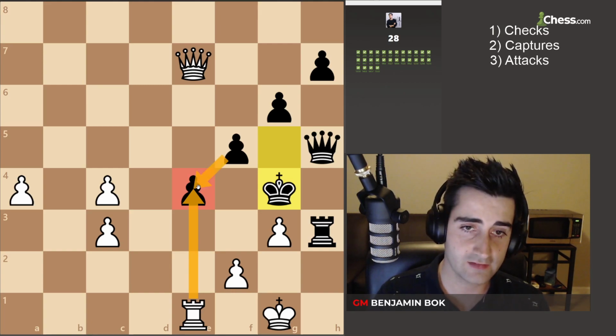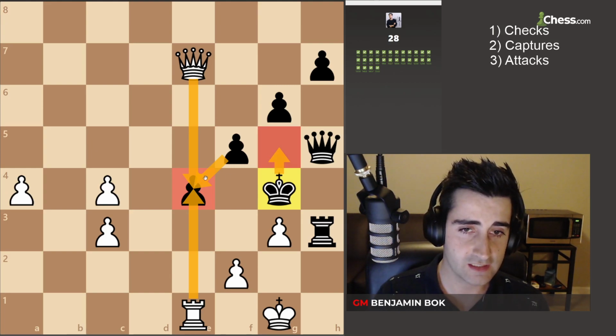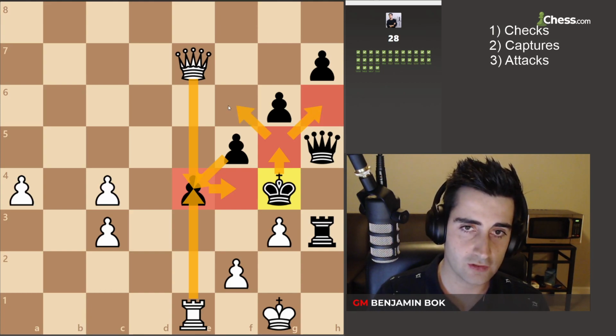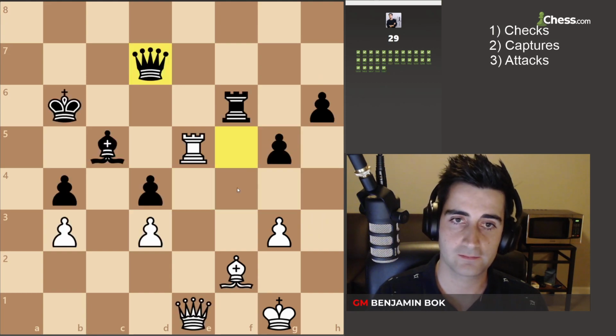What can black do? Black can take the rook. Do we have a follow-up? Well, we can take the pawn with a check. The king's only square is here. And then we have checkmate. Because we want to hold this square and this square from the king. So we know the rook takes c4 has to be the correct move. He recaptures, we take, and now we go queen f4 checkmate.